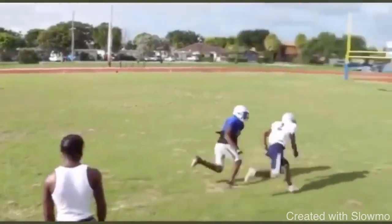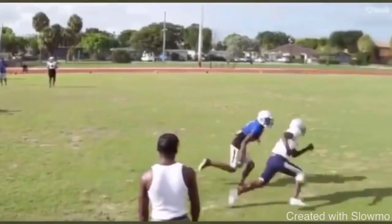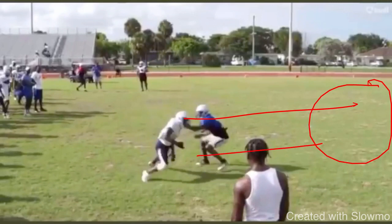Let's get started. So first thing they're going to be looking for at camp, how you guys can draw some eyeballs, especially if you're not that guy who passes the eye test, is being able to sell vertical and have a sudden drop at the top of the break, right?